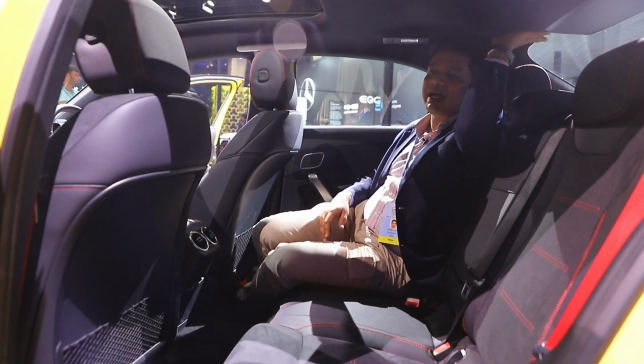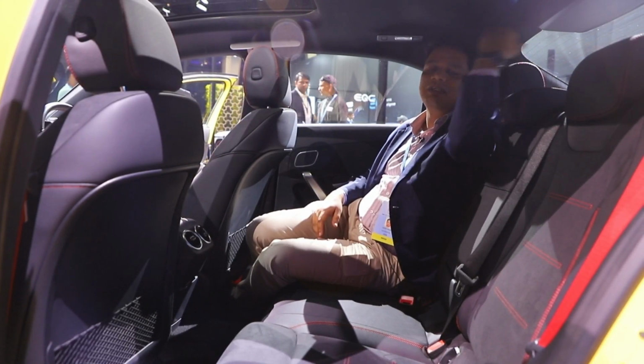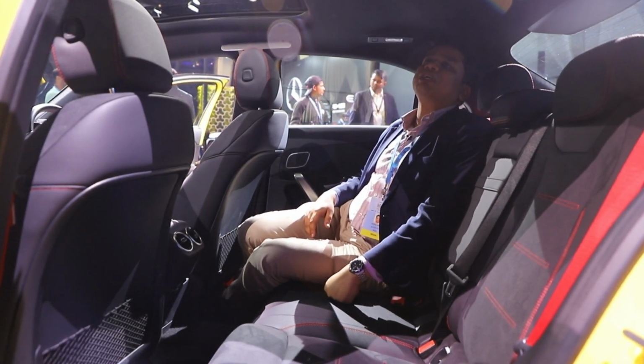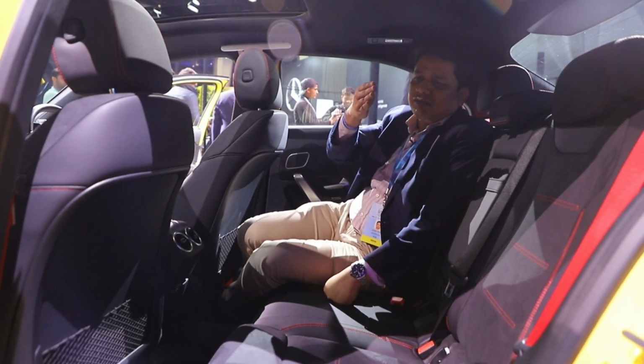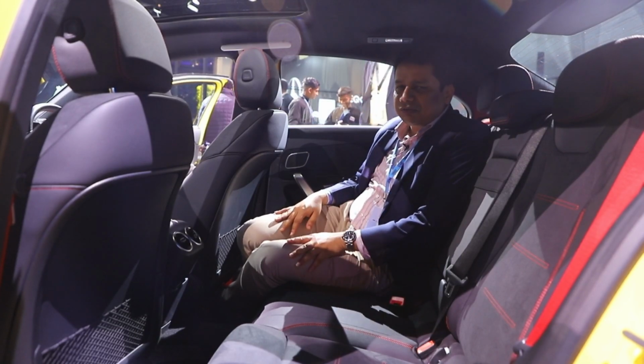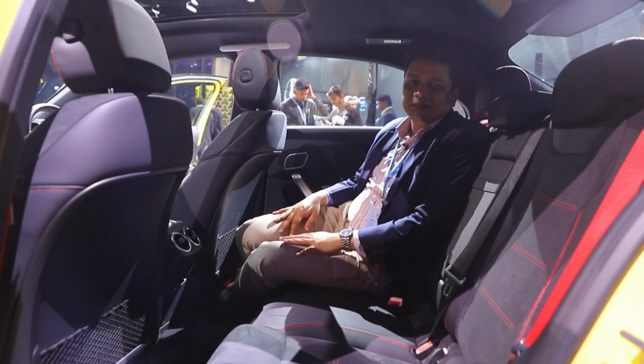The sloping roofline at the back doesn't really hamper too much in terms of the headroom because Mercedes has scooped out the roof over here, which gives you plenty of place to stretch your head like this. So for someone who's about my height, 5'10", there's still enough place, at least a couple of inches. So if you're about 6'3" or 6'2", you should be quite okay in these seats.